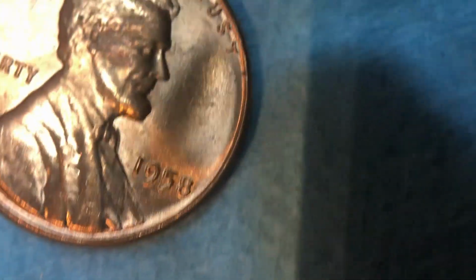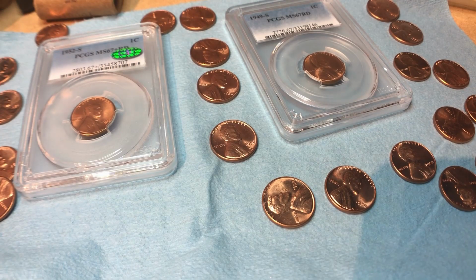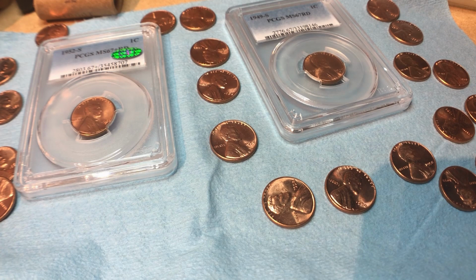All right. Well, there you have her. We got those all pulled out. We've got them all looked at. The 1958 roll of the RK Stimpler Collection, guys, and there was nothing that signified that it was going to be a double die verse.